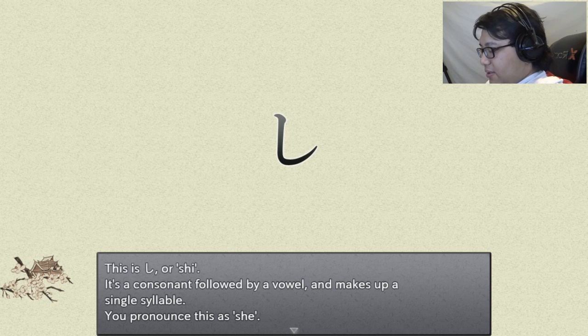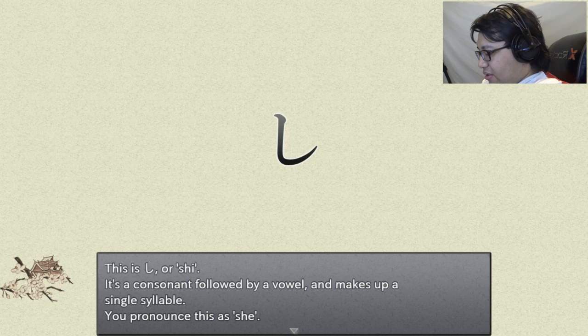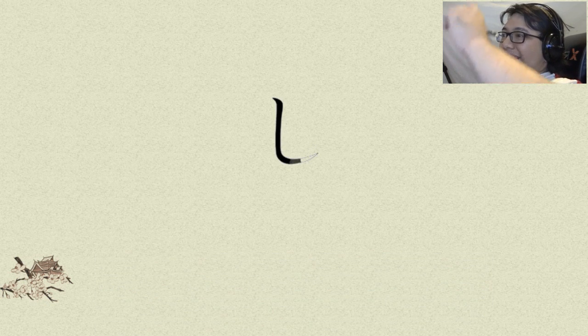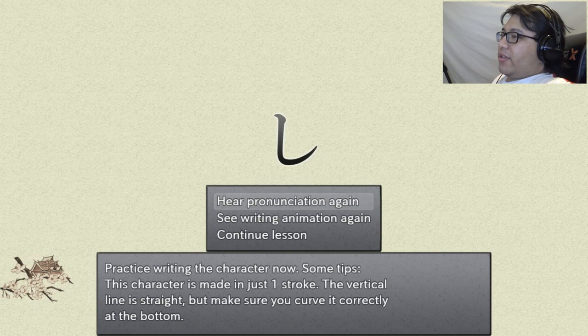Okay, she. Isn't that similar to something? Oh, it's similar to ie, but it's like a sickle. It's more sickle-ish. Okay. And it's pronounced as she. She what? She. It's like a sickle, all in one stroke. Or like a letter L. Well, slightly. In just one stroke, line it straight, but make sure you curve it correctly at the bottom.